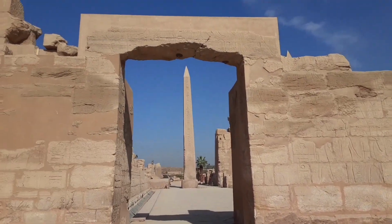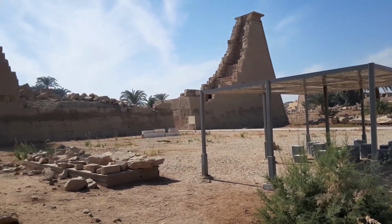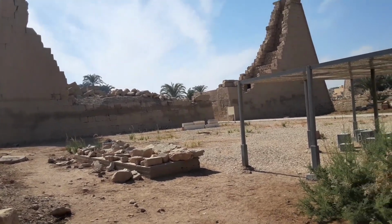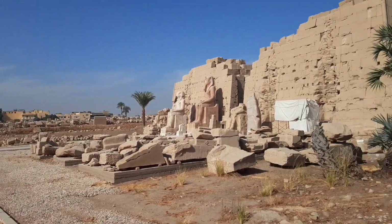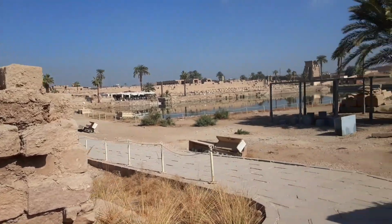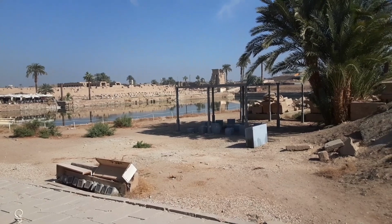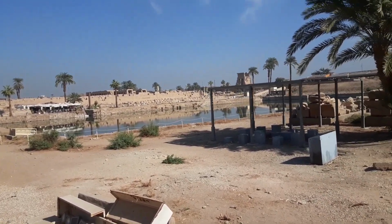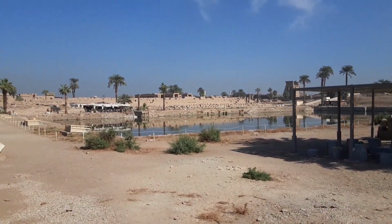Look at that. Great cross-section of how the wall was constructed with the inner blocks and the outer blocks. What a wall. Look at those. So I overheard some tourists talking about this being some sort of bath where the priests would bathe ritualistically. What a bath.